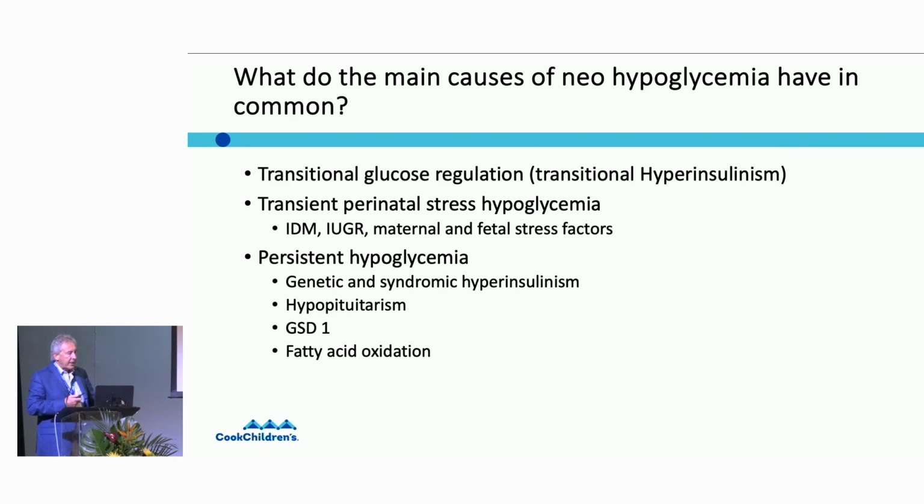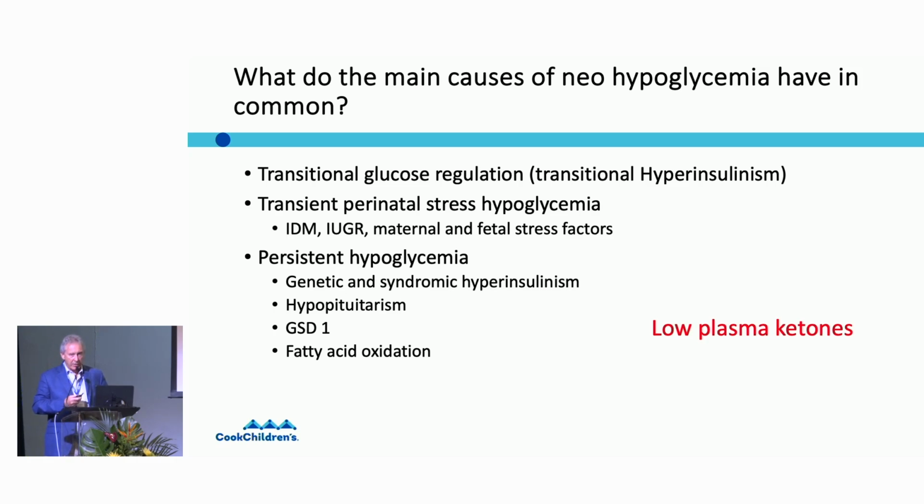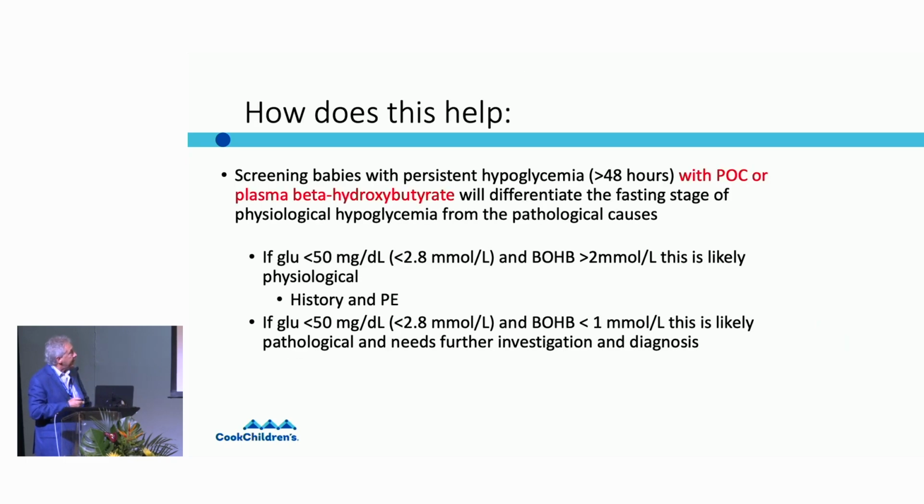So, what do the main causes of neonatal hypoglycemia have in common? And again, here are the 3 categories that we've talked about. And the single most common thing that they have is low plasma ketones. So it turns out that we can use low plasma ketones as a very useful tool to differentiate between physiological hyperketotic hypoglycemia that occurs in the breastfed baby from pathological hypoglycemia.